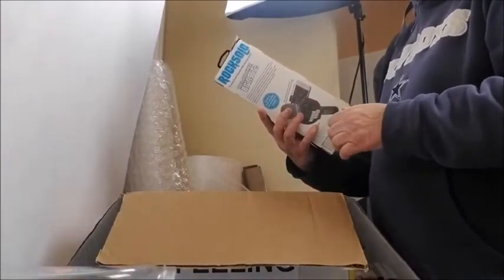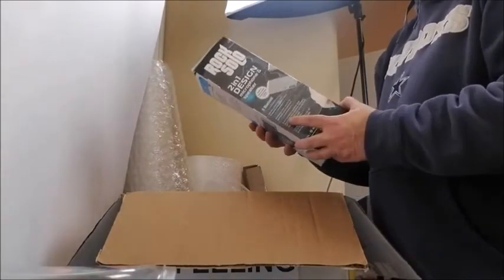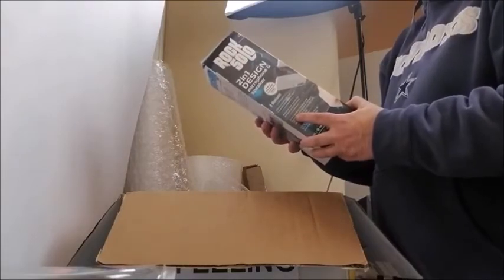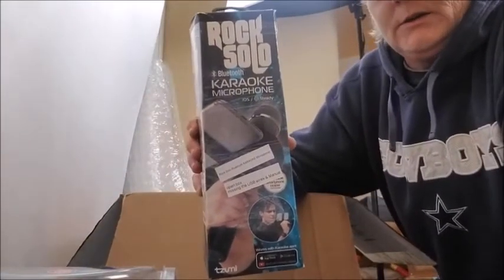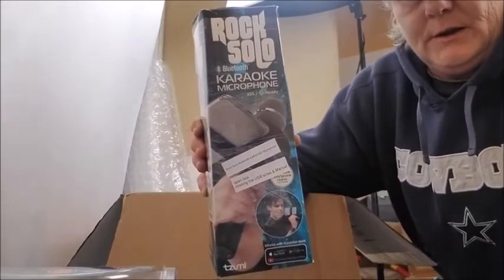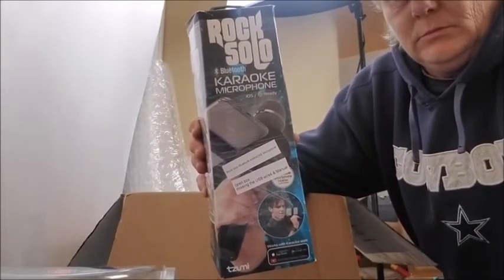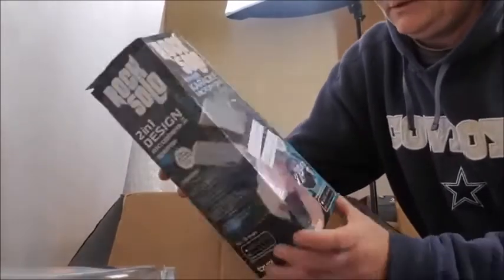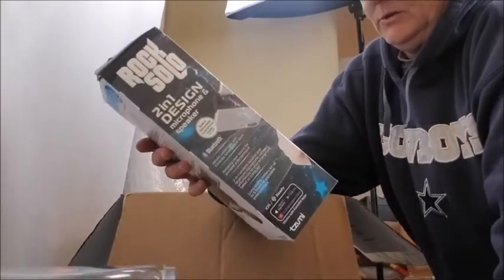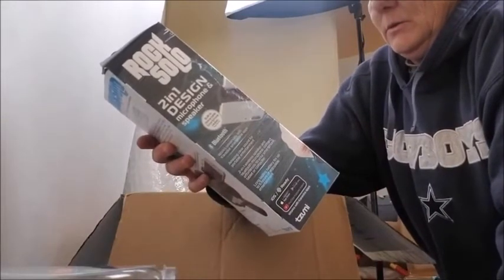Rock Solo, 2-in-1 design, microphone and speaker. Bluetooth. Hey, Paulo, we do karaoke. Did somebody tell him we do karaoke? Yeah, we do karaoke right here on the PS2. I lose, but it's okay. Oh, but wait a minute. This thing hooks up to your phone. Whoa, seriously? Wow.